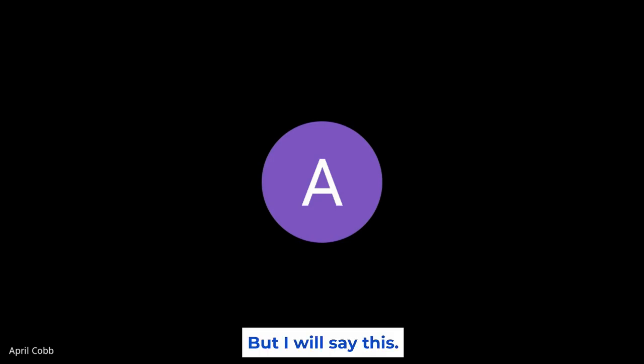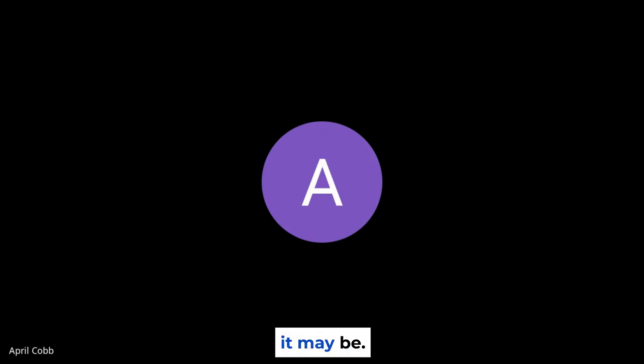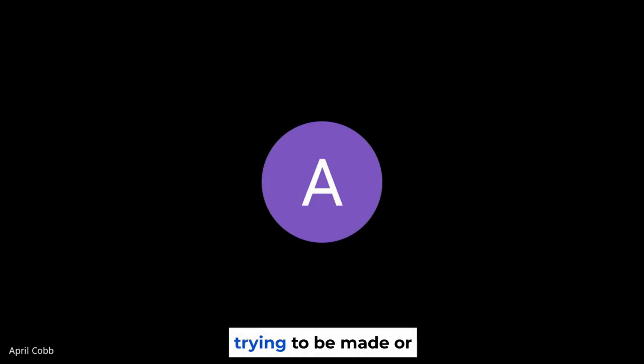But I will say this. If we don't do something about these phones, whether it be safety as it relates to parent communication, the app tags or whatever it may be, we are losing a generation of children. And it is because the mindsets are not developed enough to handle the social connections that have been made, trying to be made or whatever it is. But I will leave that at that.